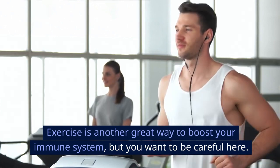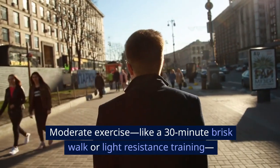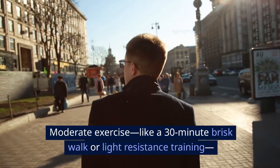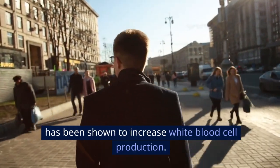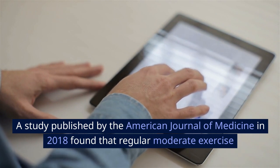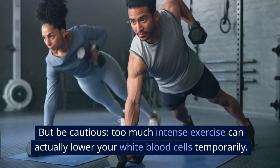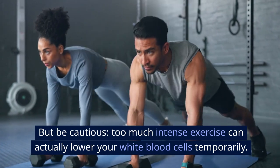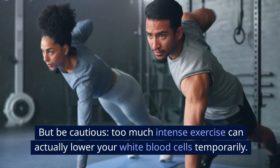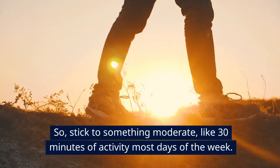Exercise is another great way to boost your immune system, but you want to be careful here. Moderate exercise, like a 30-minute brisk walk or light resistance training, has been shown to increase white blood cell production. A study published by the American Journal of Medicine in 2018 found that regular moderate exercise boosted immune function. But be cautious, too much intense exercise can actually lower your white blood cells temporarily. So, stick to something moderate, like 30 minutes of activity most days of the week.